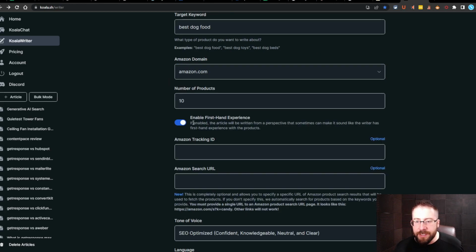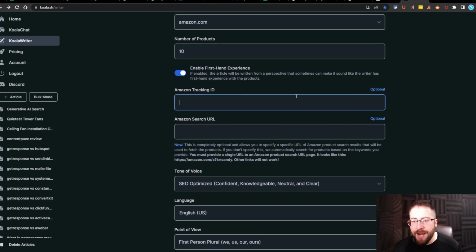Enable first-hand experience. This will make it sound like you have purchased and used the product yourself. If you don't want that and you want to be honest about it, turn that off. Amazon tracking ID. If you put your tracking ID for your website, it'll actually enter that into the Amazon links already. So when you upload it to WordPress, everything's there. You don't have to change anything unless you want to.